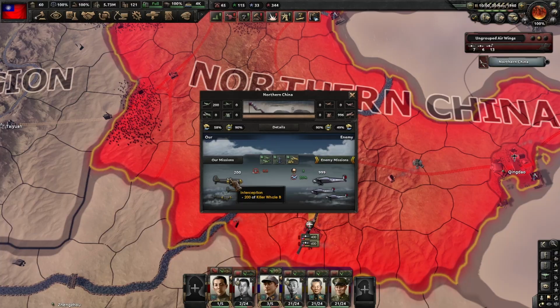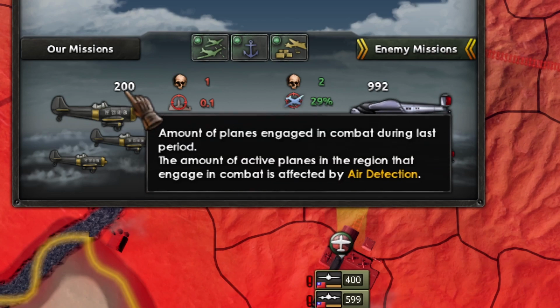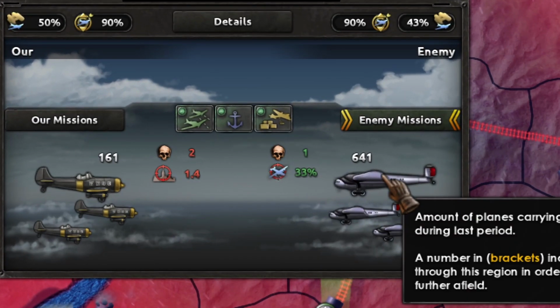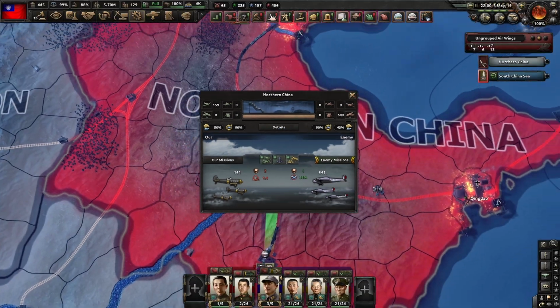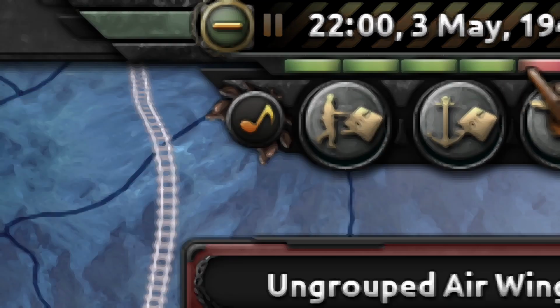And now, just for even more fun, please allow me to test the Killer Whale B model, and let's see what happens. We are going to wait until they lose 20% of the force, and I will be back. Now we have the results of the Killer Whale Model B, and they remain 641, so it destroyed an extra 40 bombers, and the date is May, so let's see the numbers on the table.